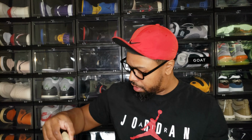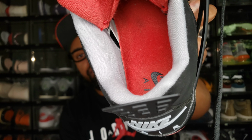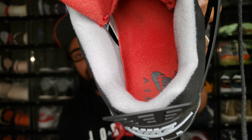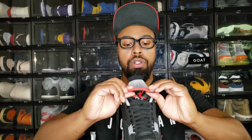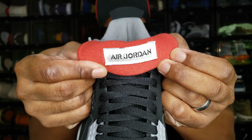I'm gonna pull the tongue and the shoe tree out of here, take these laces out just so you can get a look at the insole. On the inside, it has the Nike Air on the bottom of it. Hopefully the camera can pick that up. And like the Jordan 3, because the silhouettes take cues from one another, you can notice that the back of the tongue does have Air Jordan written upside down. Try to get that in there.